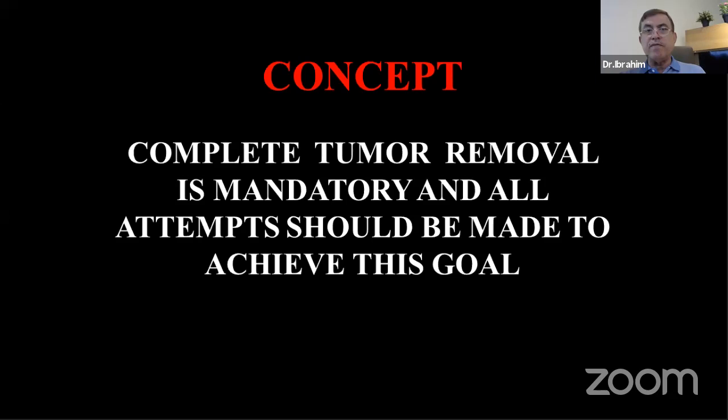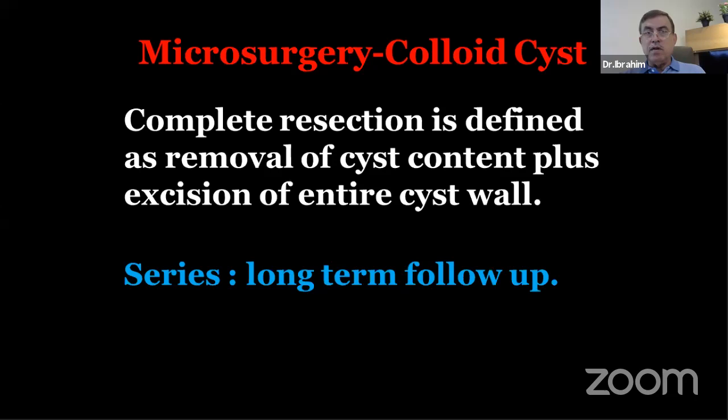This is not on. So in microneurosurgery, complete resection is defined, and you can read all the papers. This is what complete resection is: removal of the cyst content and excision of the entire cyst wall. It is not enough to take the contents of the cyst. It is not enough to cauterize the wall of the cyst. If you have done this, you have done no justice for your patient. And if you look at the microsurgical series, it's very extensive. It's been there for so many decades, and they have long-term follow-up. So it is well established.